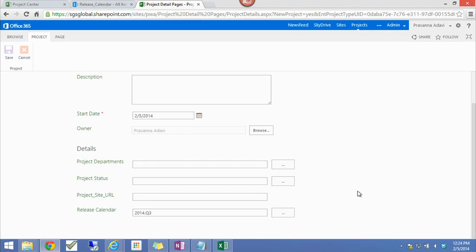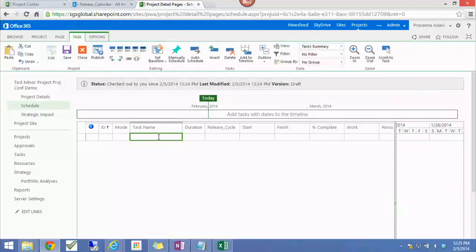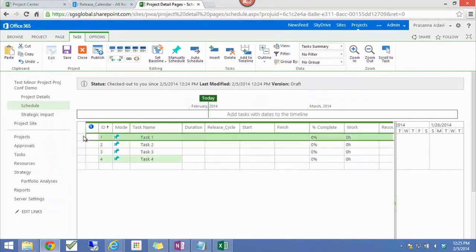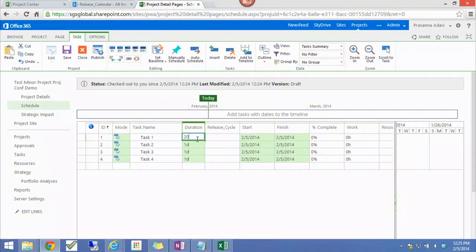So that creates the project. And it will also create kind of a blank schedule, nothing new here. It's a simple functionality. Okay, there we go. So I have the schedule PDP, so create that one. So I'm going to quickly add my tasks. Task 1, task 2, task 3, task 4. Generally I try to make it auto schedule just so that we have some dates to work out of. So 20 days. So link them.